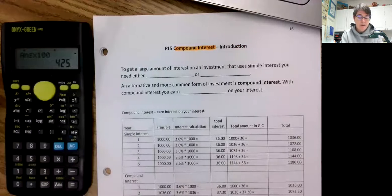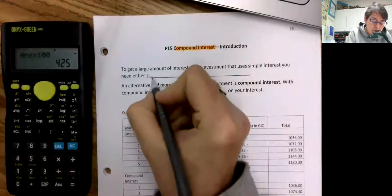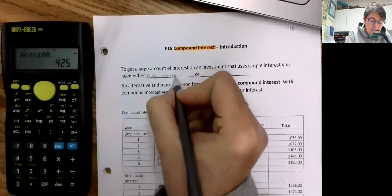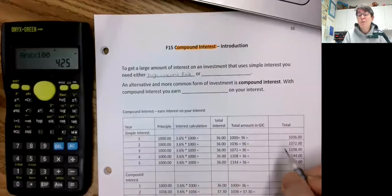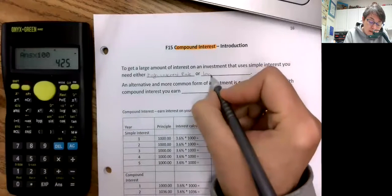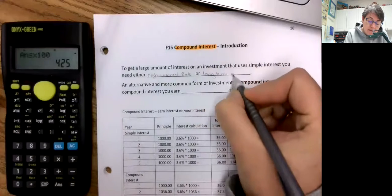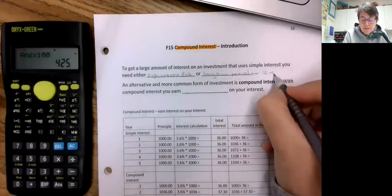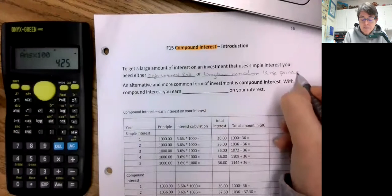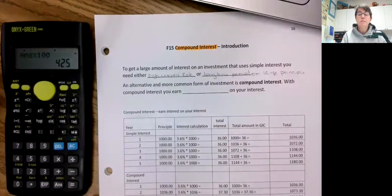To get a large amount of interest on an investment that uses simple interest, you need, what do you need? Do you remember the question about Lenny the loan shark? You need a high interest rate, or it needs to sit for a really long time, and there should be an or a large principal. If one of those is a high number, you're going to get more. But it's still really, really slow.